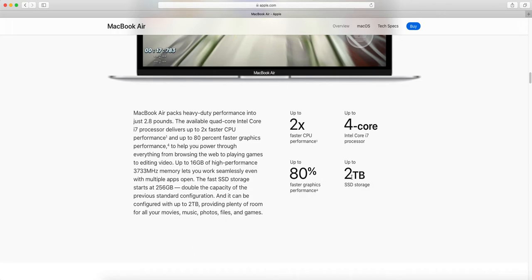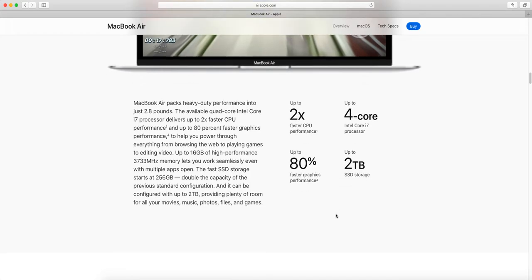But yeah, and it's up to a 2 terabyte SSD storage. I recommend getting this if you need the storage because Apple doesn't let you get more storage in the future after you've bought it. So if you want the storage, you better get it now. If you want the CPU, you better get it now. If you want more RAM, you better get it now, because there's no way you can do it without a trained professional, and even with trained professionals, it's a high risk to change the RAM and CPU and everything because it's glued into the Mac.